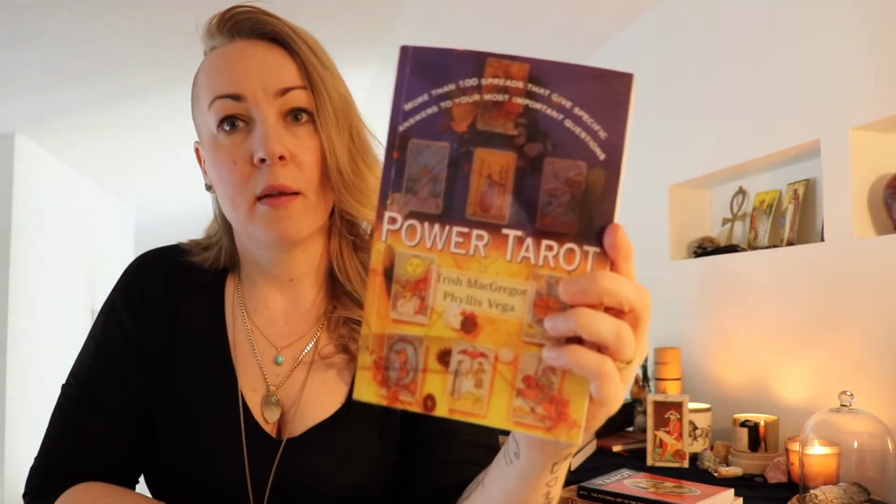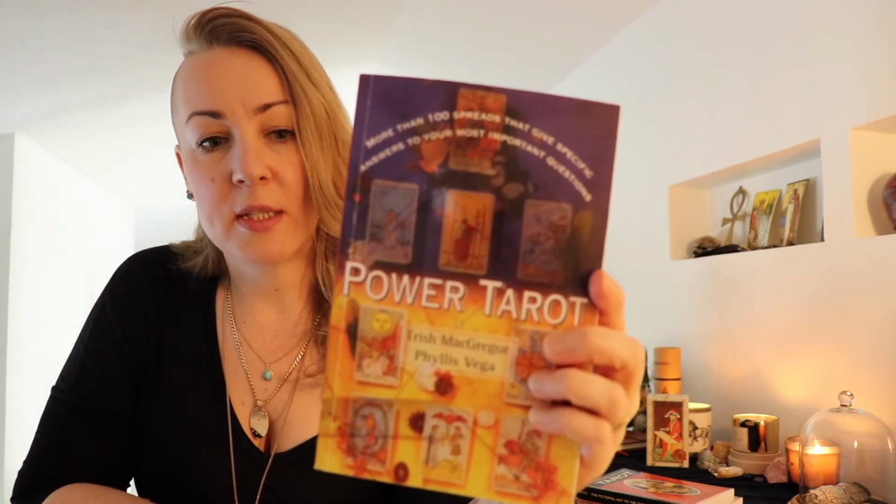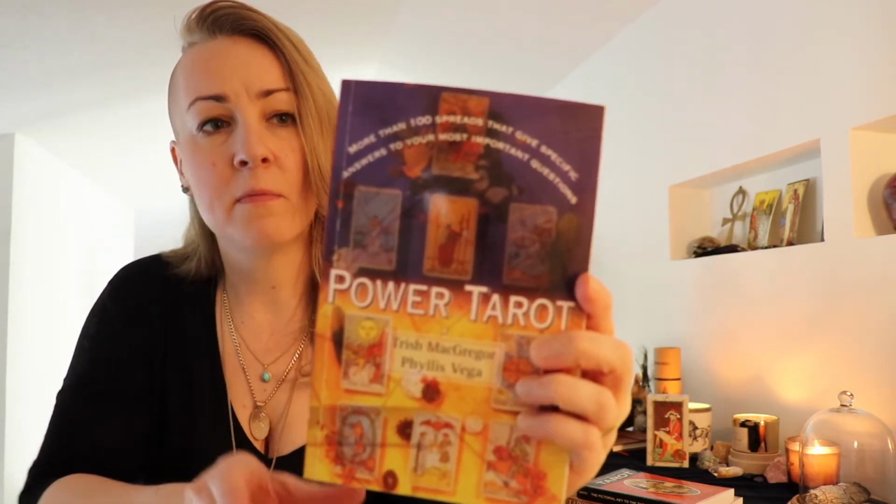Then Power Tarot by Trish MacGregor and Phyllis Vega.